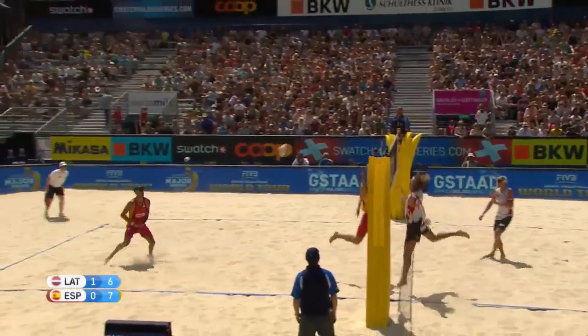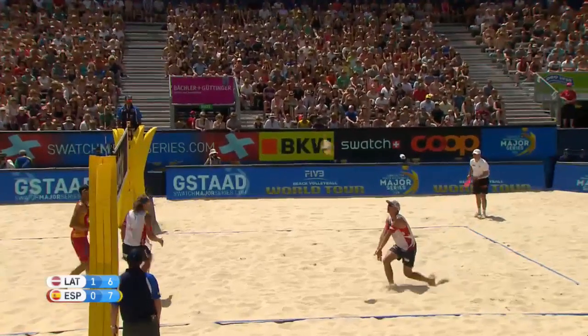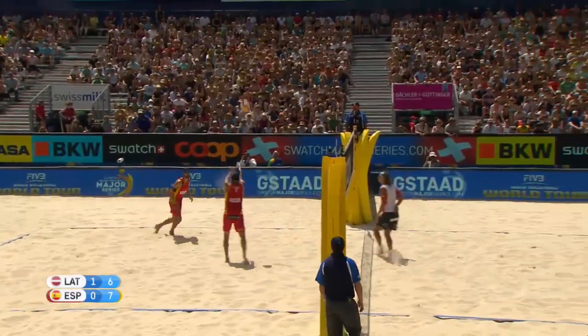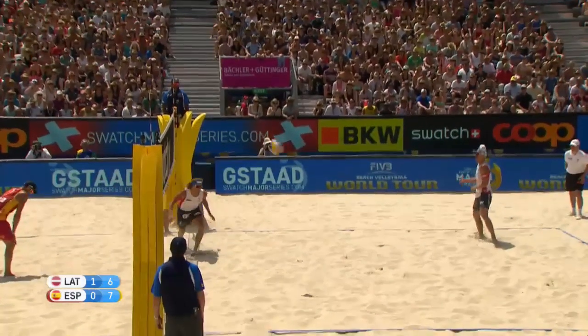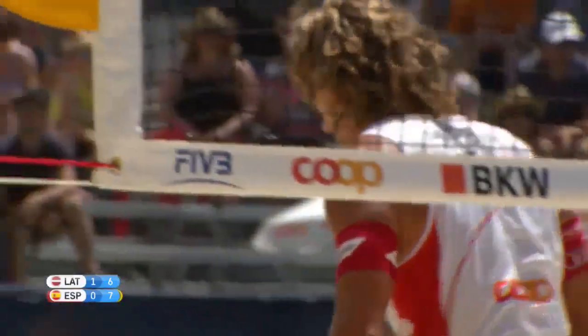Smedins, here's the set again for Samoilovs. This time that little tip ball is covered. Going over on 2, not the wise decision. Oh, good play and a big break by Spain, 8-6.